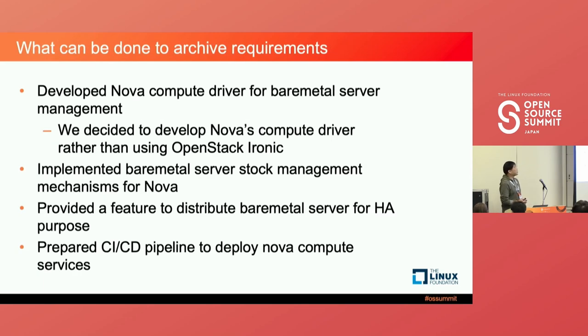From these requirements, this list shows what we completed. First, in order to manage the bare metal server by using OpenStack, we developed the Nova compute driver for bare metal server management. As you know, OpenStack itself has the OpenStack Ironic project, which is able to manage bare metal servers. However, from our requirements, we already have the IPMI management system and also the OS installation layer. That's why we didn't use OpenStack Ironic, and instead we developed Nova's compute driver to support bare metal server management.